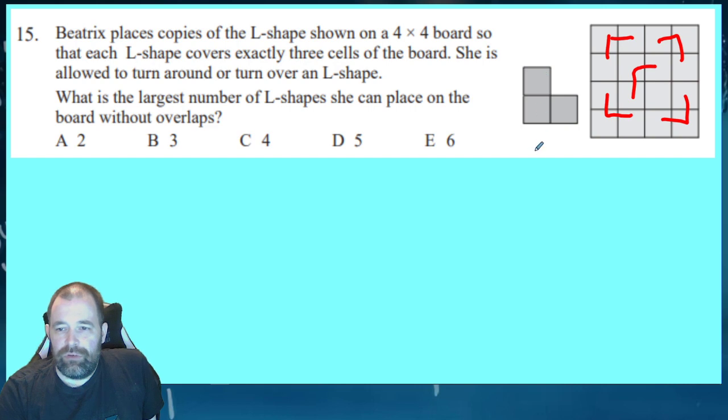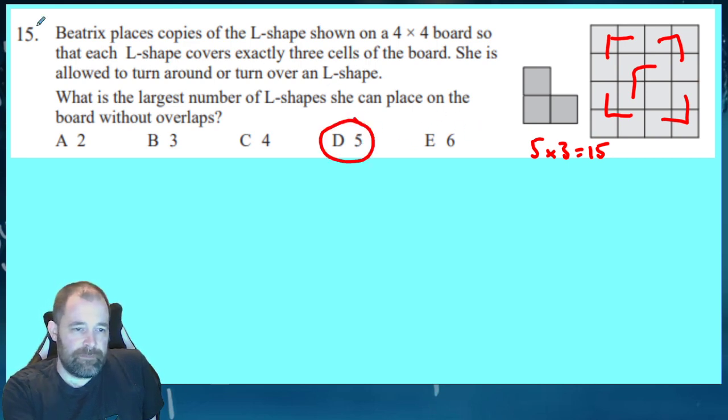So she can do 5. She can fill 15 squares maximum. There's no way she can get another one in, and we've shown that we can do 5. We've also shown, because 5 lots of 3 is 15 and there's only 16 squares, she can't fit another one in. So we can do 5, and we can't get any more than 5, so it must be 5.